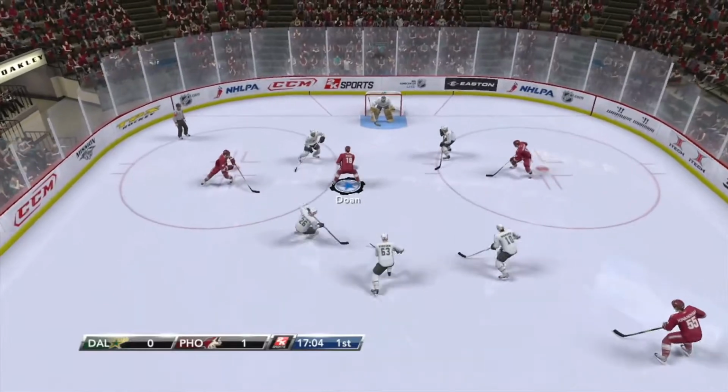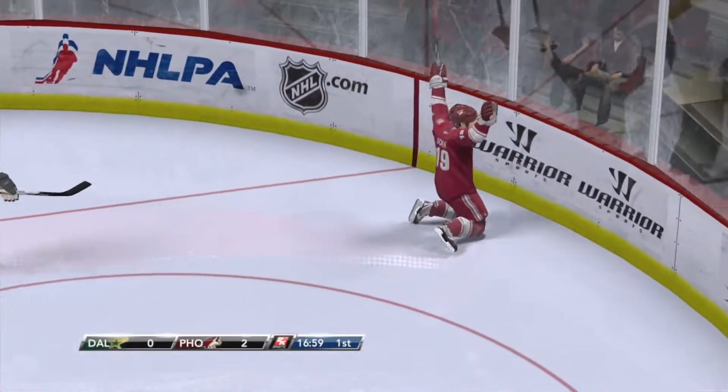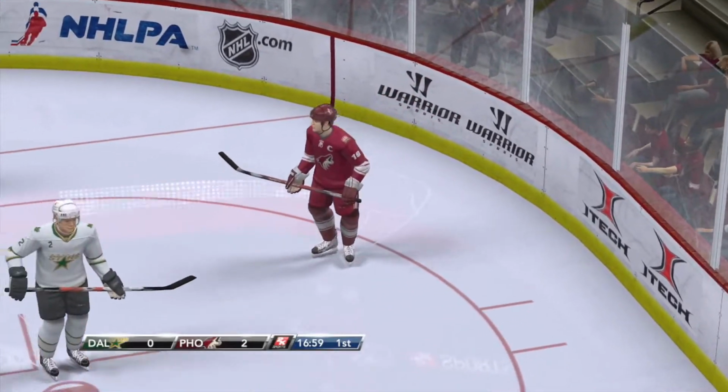Assisted by number 19. Goal! And they get a two-goal lead. This game is starting out to be a fast-paced one.